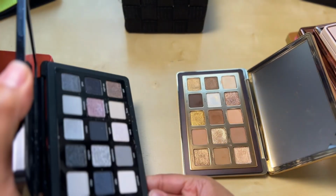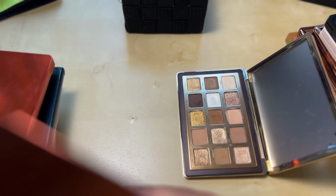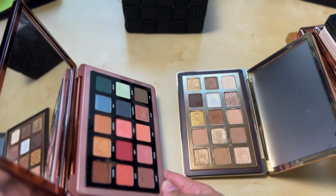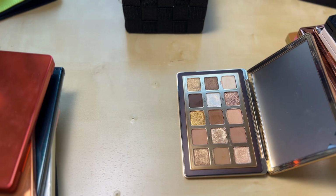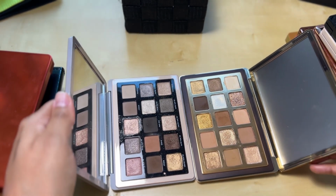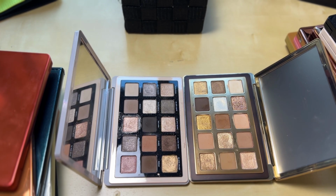No. Okay, well, since we're here, we can look at it, but no. Sendo. No. Glam palette. All right, let's look. Let's open this. What do you guys see?